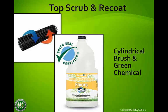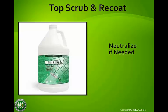So we're going to use a green certified product. In this case, it's Green Seal. But you need to have that right green product to go with it. Understand a top scrub and recoat: you do not want to abrade the floor finish. You want to remove the dirt and the grime from it. Because what we're going to do is, if you have to, you're going to use neutralizer. If you're using a pH 7 product and you're using a cylindrical brush and you've got a good squeegee, many times a neutralizer is not needed. Depending on your area of the country, depending on how long it's been, there could be some other issues involved, but most generally this is a chemical you're not going to need.